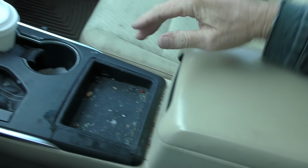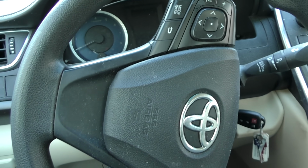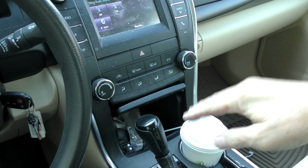The cloth seats got little stains in them. He can clean them if he wants, but they're not ripped. They last a long time. But it's held up. You know, I'd clean it up myself. But it's a nice setup. Nice steering wheel. You can turn the traction control off if you want. And this is an actual automatic transmission.